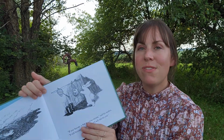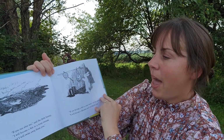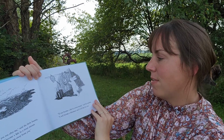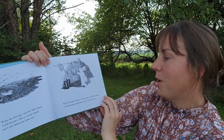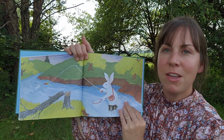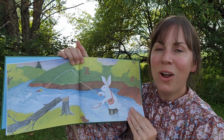And then the bunny proceeds to say, 'Well, mother, what happens if I do this? What happens if I turn into a fish?' And then the mother says, 'If you become a fish in a trout stream, I'll become a fisherman and I will fish for you.' And it's about the mother expressing, no matter what you do, no matter where you go, I will be there trying to show you my love and be there to support you.